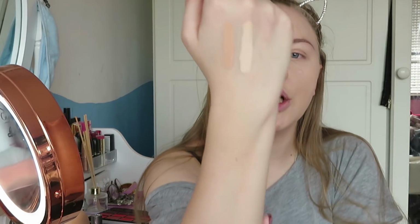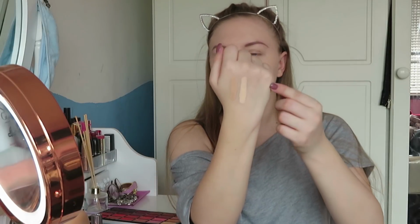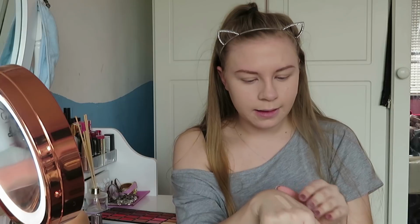Let me just show you a little comparison from when we first applied it. Look at that. Oh my god. This is what it looks like when it first applied, and that's what it looks like now. I'm sorry, what sort of fair neutral is that? How? Did they not test these?